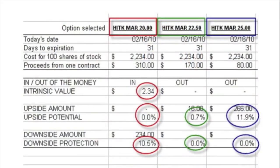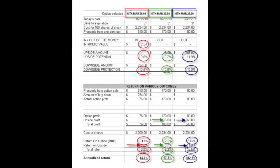Now, if you take a look at the column to the right, the out of the money $25 strike, you'll notice that there is an additional possibility of 11.9% additional profit if the price of the stock moves up to the $25 strike. So the potential 1 month return for the out of the money strike is 15.5%.